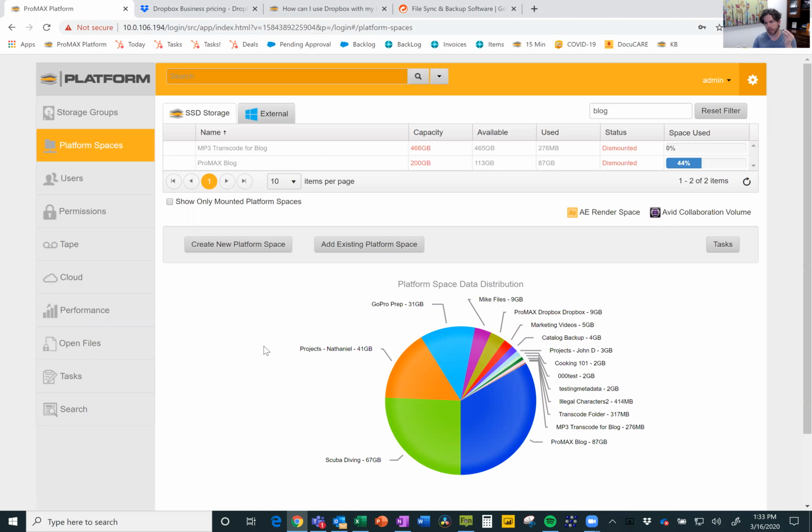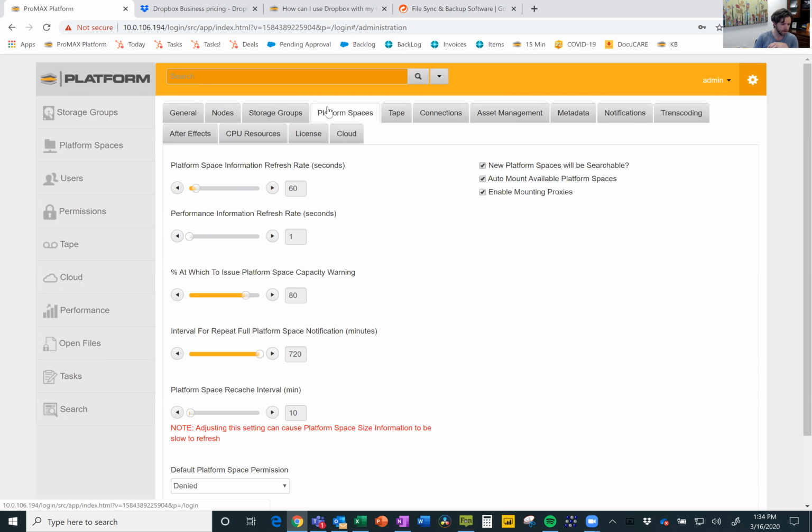If you don't know about it, like Brian said, our system is creating proxies for the purpose of previewing offline media. That's why we create proxies, so that you can search through your platform and preview stuff. When you archive it to cloud or to LTO, you can still play it back. That said, a somewhat niche, little known feature is in the admin tool set. I can already hear you mad at me about this, Brian. No, yeah. There is an option within platform spaces called enable mounting proxies.